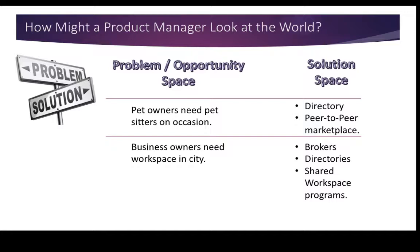So if I look at pet owners that need pet sitters sometimes, maybe you have a dog, a cat, and you're going out, you're working, there's a lot of ways I can solve that problem. I can just do a directory. I can build a peer-to-peer marketplace. Or if it's business owners that need a workspace in a city, I can put brokers online. I can make directories again. I can make shared workspace programs. There's a lot of different things I can do. There's a lot of ways I can solve that problem. What's the best way?